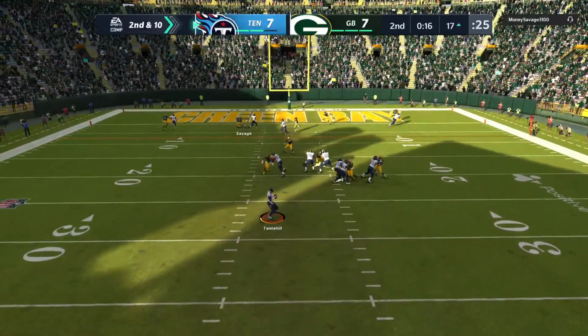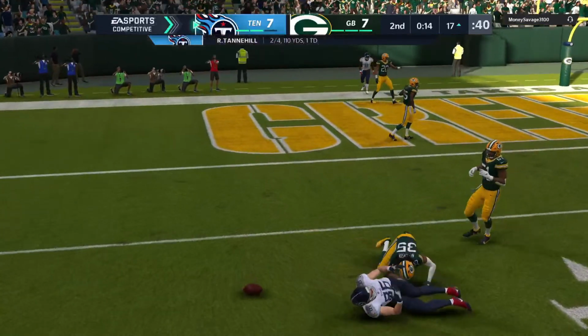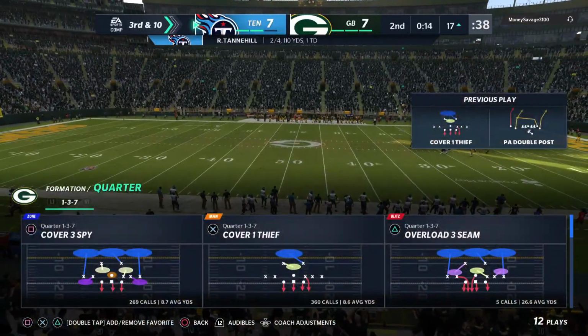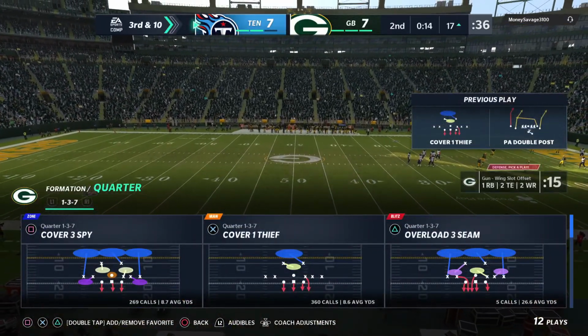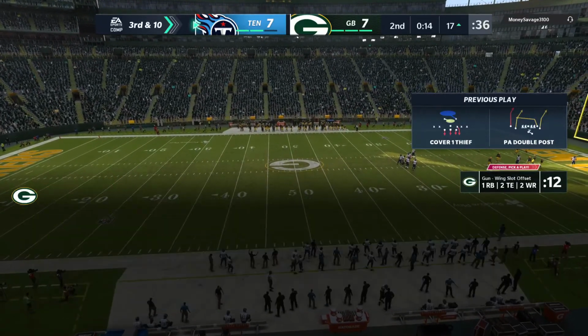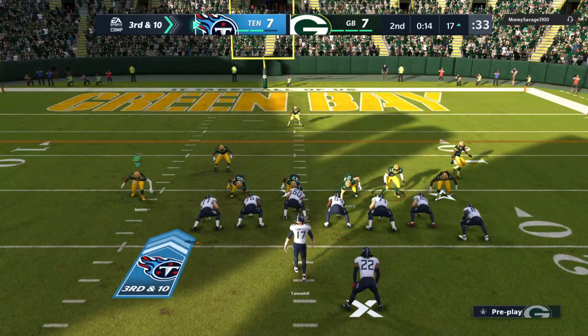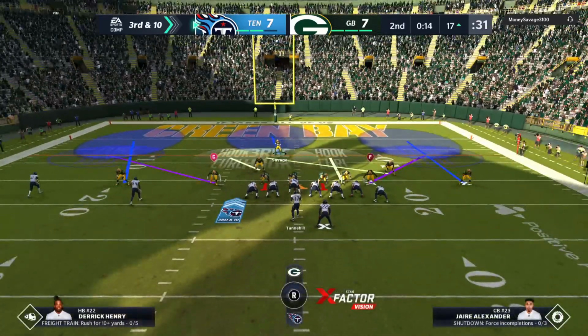Second and 10, Tannehill once more. That'll be incomplete as the clock will stop with 14 seconds remaining. Anthony Frisker, the intended target. And now it's third down. This offense was on the move. Now 2 straight incompletions have them looking at third and 10.